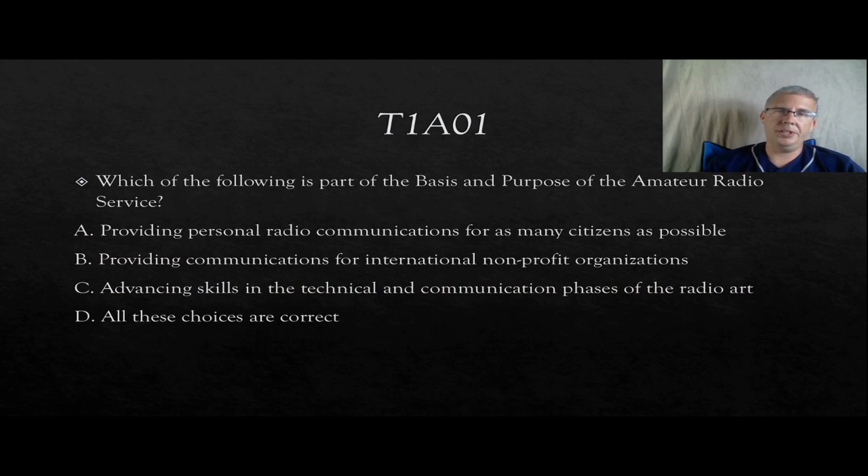Alright, so I'm going to read these questions. I'm going to read the question, just read the answers, give you about 3 seconds to answer, and then show you the answer.